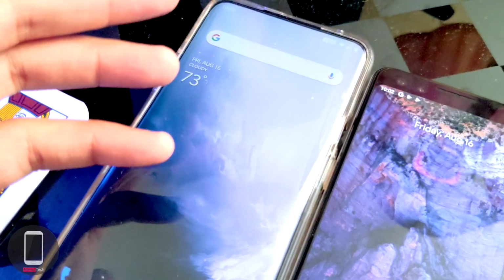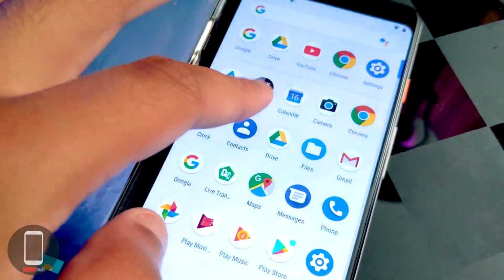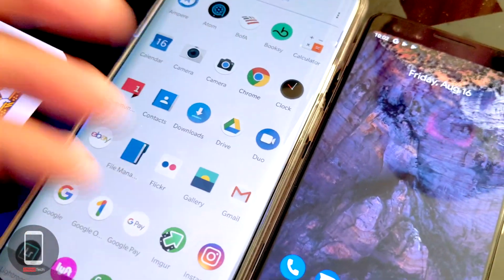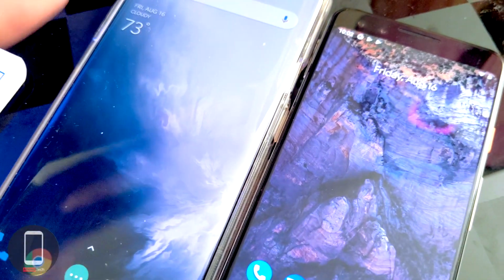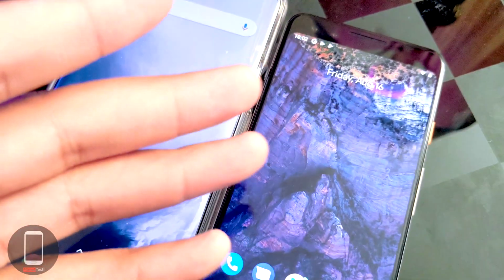A lot of people have been saying you can't go back to 60 Hz once you're on 90 Hz, and I am one of them. Once I go back to the Pixel 3, the motion is just not as smooth. But some people really wouldn't care. They're just like, okay, wow, I can scroll through my app drawer a lot smoother. What's the big deal? Maybe videos look a little bit smoother. What's the big deal? It's all based on preference. Some people might pick up on it, some people might not.